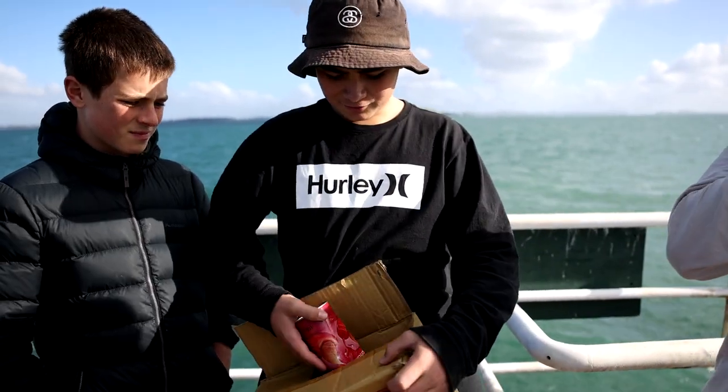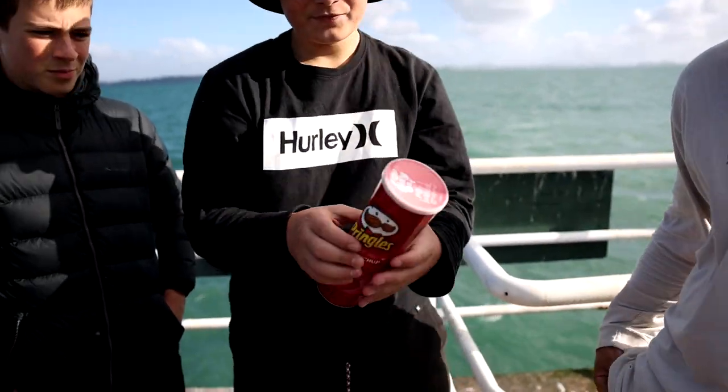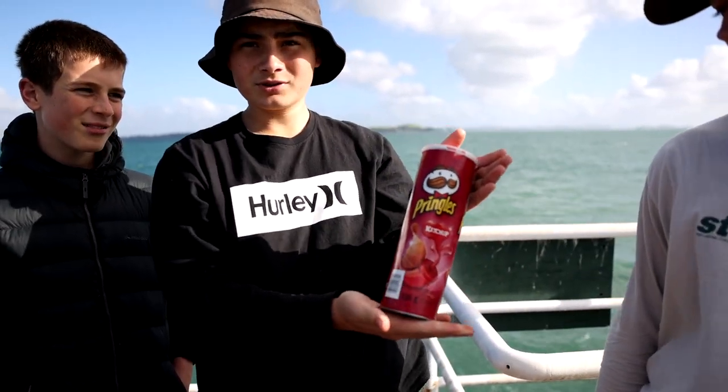We're doing our final chip. Oh no, it's a bit crushed. It's a bit squished. It is the ketchup Pringles.